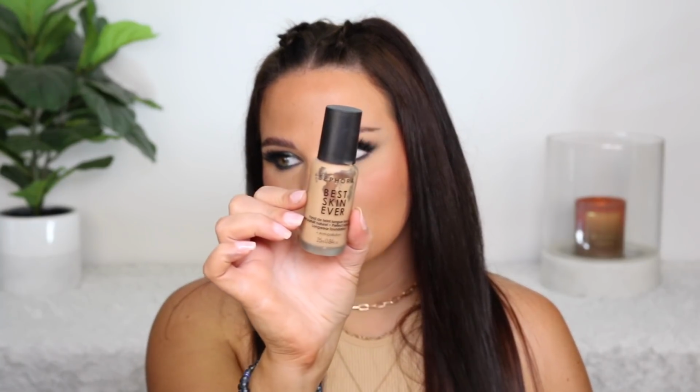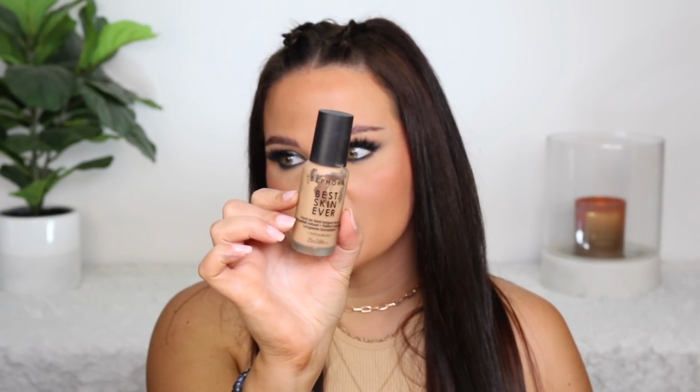Don't quote me though, I believe they do try and give more incentive to buy from the Sephora products. This is the Sephora Best Skin Ever Longwear Foundation. I have a whole video on this foundation, and this foundation looks better as you wear it throughout the day. It is so beautiful, perfect for those with normal to dry skin. If you're looking for something long wearing, this is it.